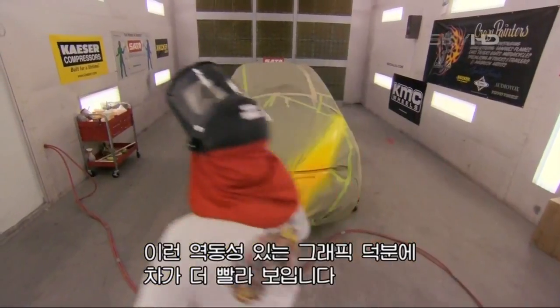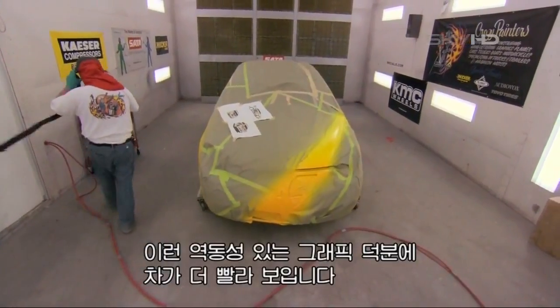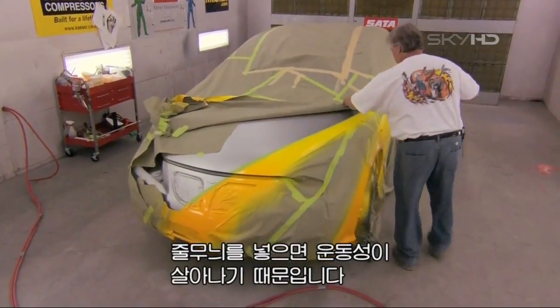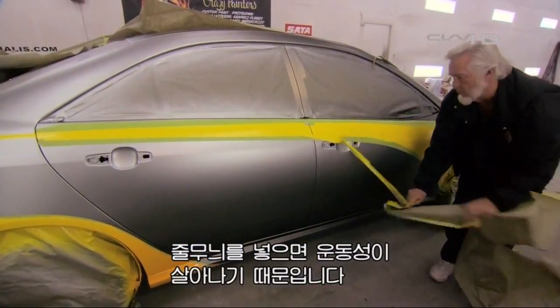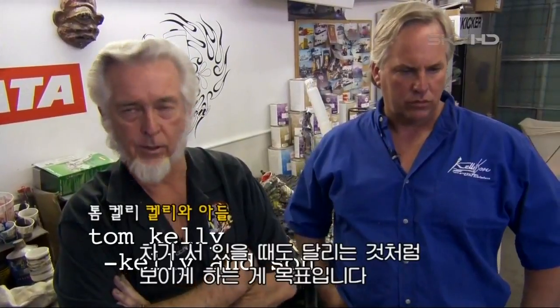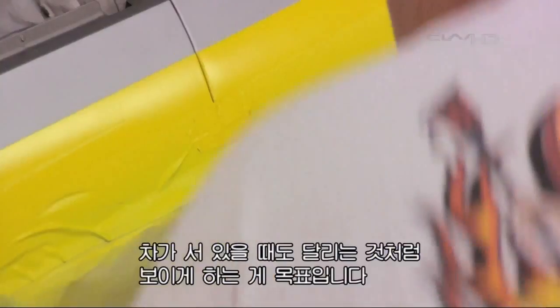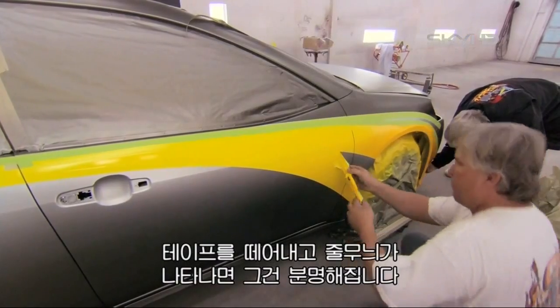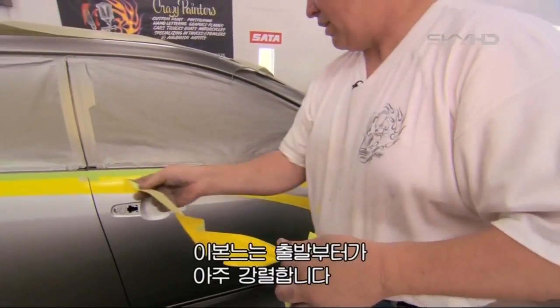And making the car look fast comes with the motion a graphic like this suggests. Because when stripes are applied, much of the goal is about conveying movement. Her design moves when the car is standing still, so that's good. It has motion to it. So as tape comes off and stripes are revealed, there are no two ways about it. Yvonne is off to a seriously strong start.